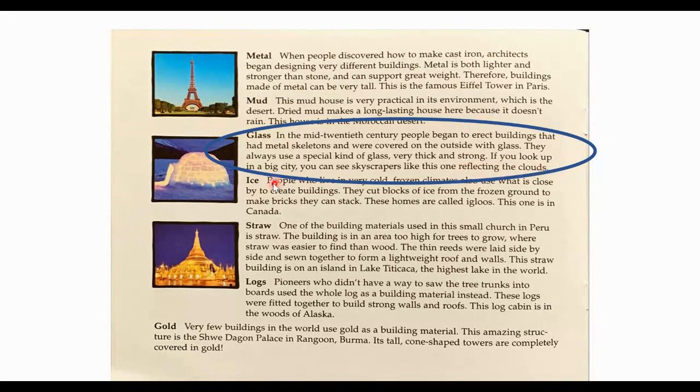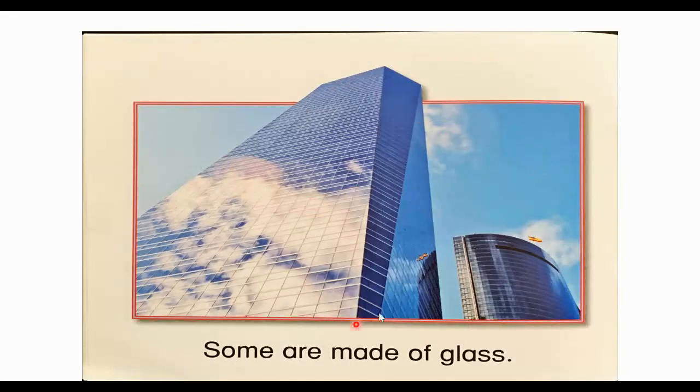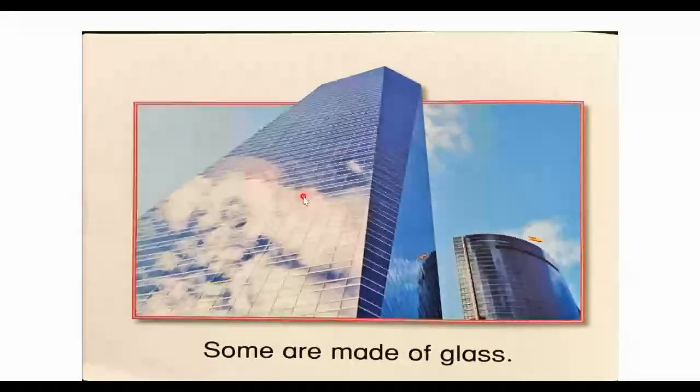If you look up in a big city, you can see skyscrapers like this one reflecting the clouds. So the glass that it's made out of has to be very special and strong so that it doesn't just break.